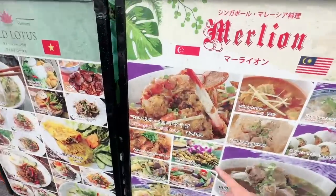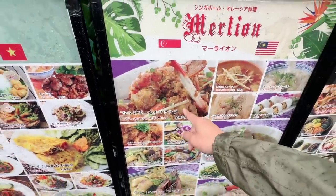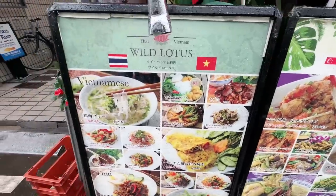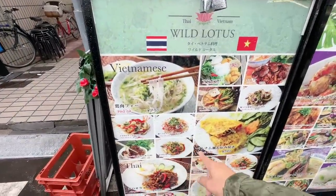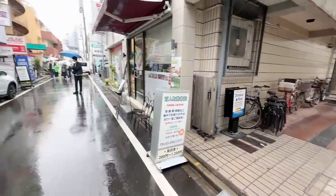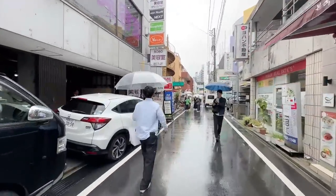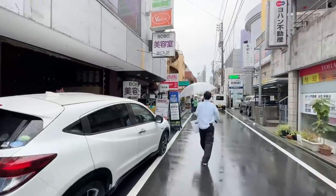But Malaysia, this is Singapore and Malaysia together. Singapore chili crab. Whoa. Wow, look at this. In Vietnam, the prices are pretty good. All under 1,000 yen. That is very good. All right, let's keep on walking.